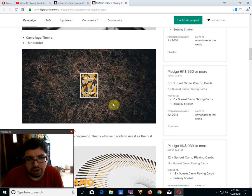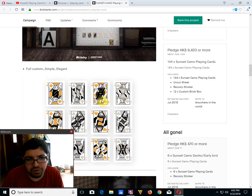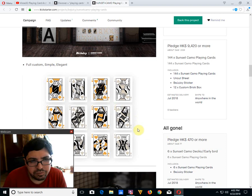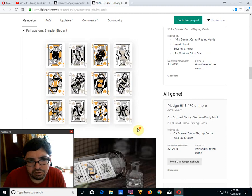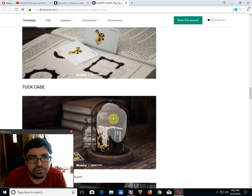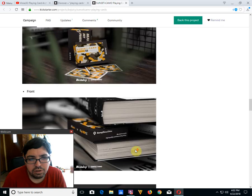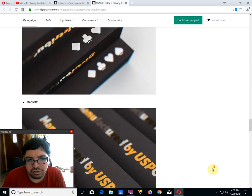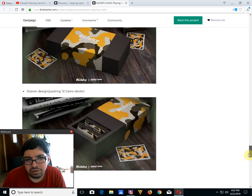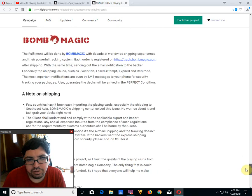The back design has a camo look to it, obviously a camouflage look, and it says Be Juicy. And the faces are simplified standard court cards, basically fairly standard. They've got the camouflage look in the pips. They got something interesting going on with the Jokers. I can't quite tell what those are. And we've seen the aces, we've seen the court cards. I don't know what the number cards look like. Oh, there they are. They don't have the camouflage.